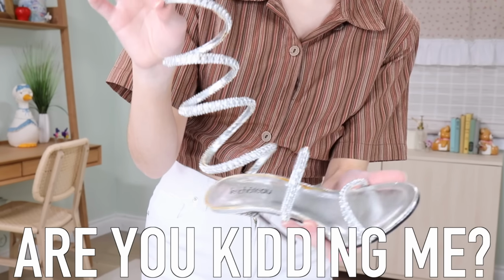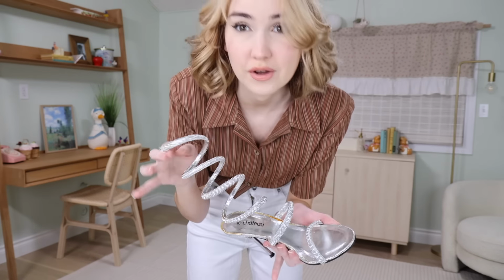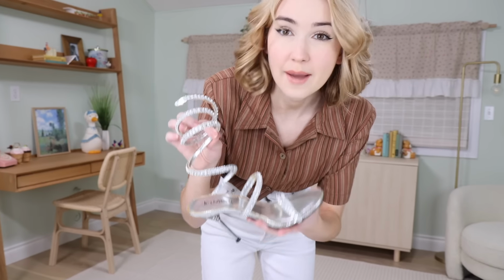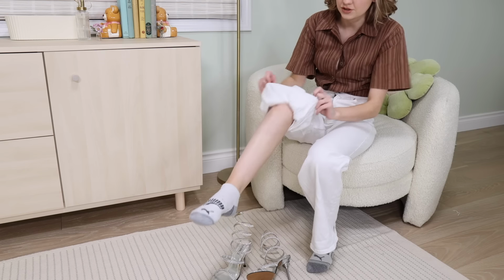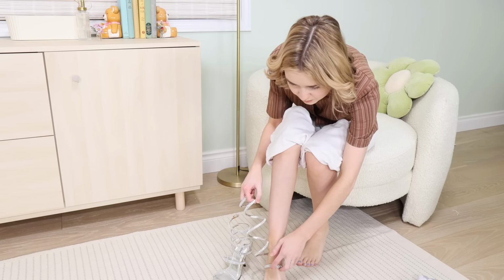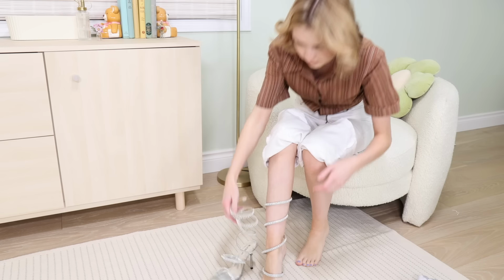Are you kidding me? These are straight out of a shoe haul that we would do on this channel. We love to try bougie extra shoes. It just so happens that these ones were 70 cents. I'm just gonna roll these up just so we can see my terrible fake tan. And these were a size 6, which is half a size too small, but I was like, you know what? I'm gonna make that work.